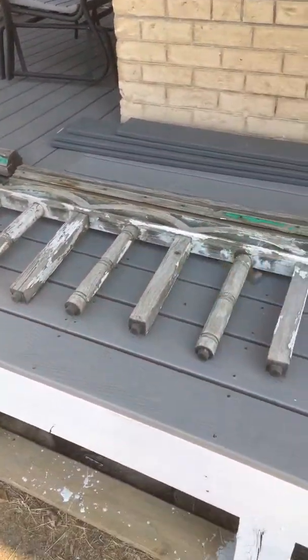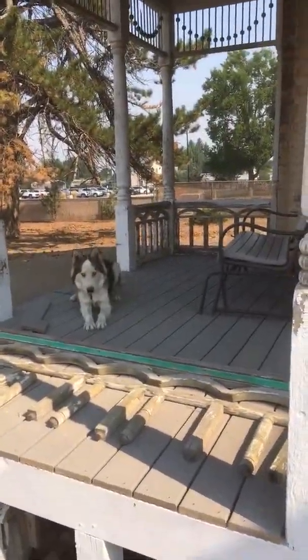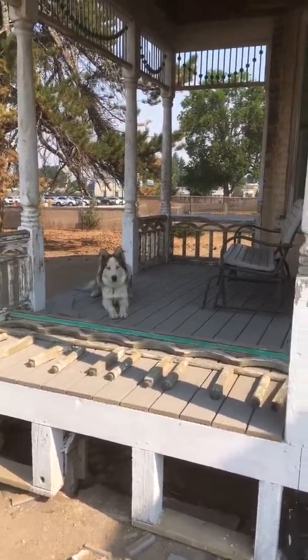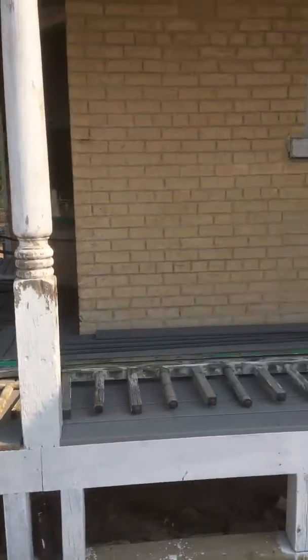And then we've got to get these pieces put back together. There's our little puppy that's not so little anymore. And we've got to figure out how to integrate him into the house safely, because every time we let him in, he likes to chew on stuff.